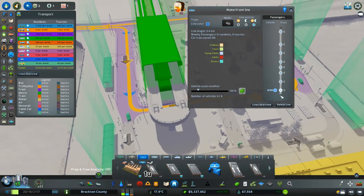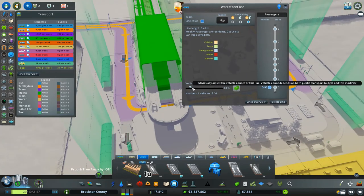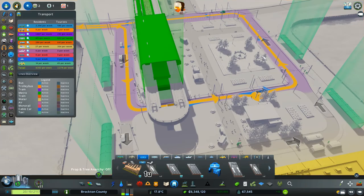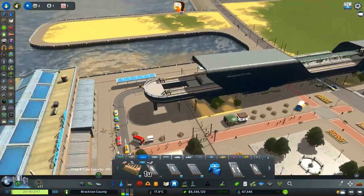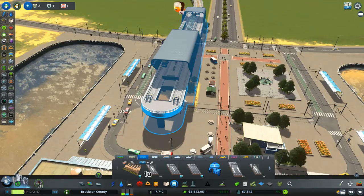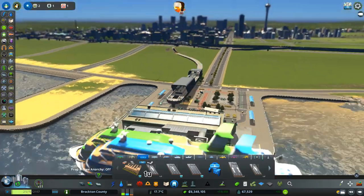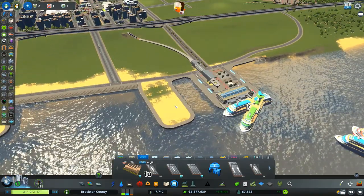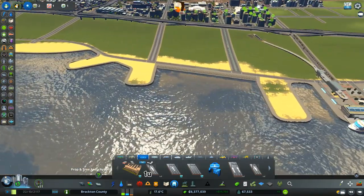There we go. Didn't capitalize it. That's fine. Let's go down to like 3 for now. All right. So this has really turned into quite the transit hub. And now we're half an hour into the episode. We've done trams. We've kind of linked things up. Now let's dive into some of the rest of it.